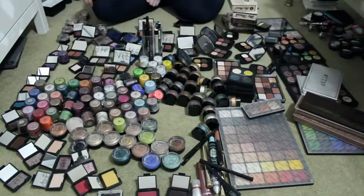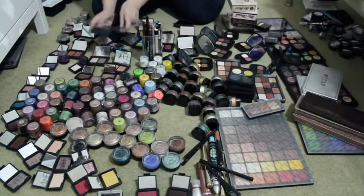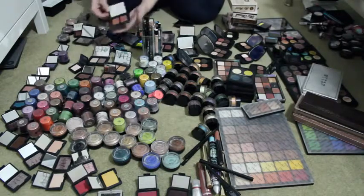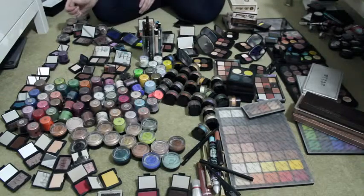Just looking through the duos up here from NARS. Now I've got this one that's like this blue and purple colour. It's called Elsa. I'm not going to use that, so I'm going to give that away. Then I have this one here. This one is called Brazil. Also, probably not going to use that. I've got very similar colours in other palettes.